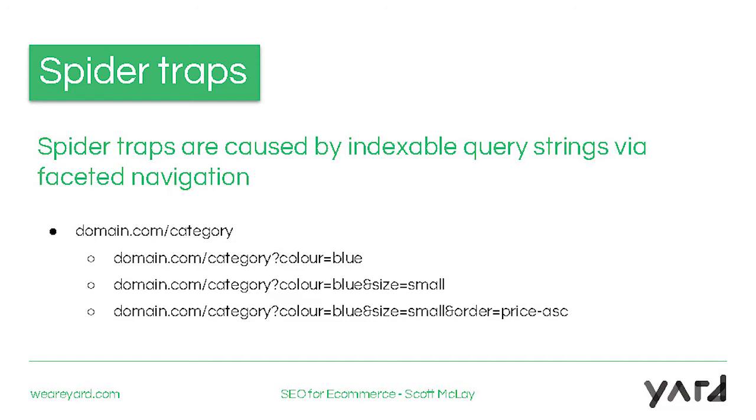With spider traps, things like faceted navigation can increase the size of your website to where you've got lots of duplicate pages based on URL parameters, based on what facets you're adding. For example, sizes, colours, things like that. What you end up with is multiple URLs all displaying pretty much the same content, just different variations of products on the page.